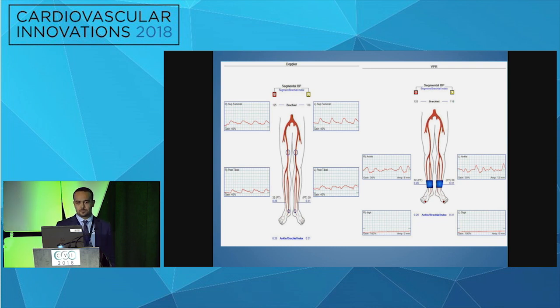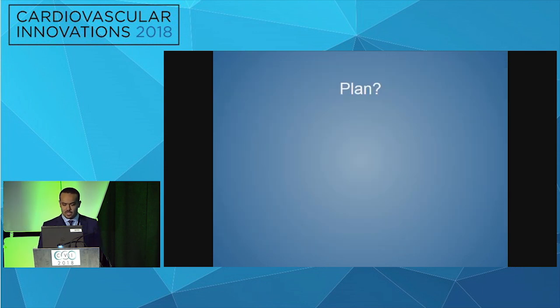Her ABIs, when she was in our hospital: the waveform is monophasic down in the ankles, with severely decreased ABIs, 0.26 and 0.31, and flat lines at the toes. You really don't need a cardiologist to tell you that flat lines are a bad sign. So where do we go from there?